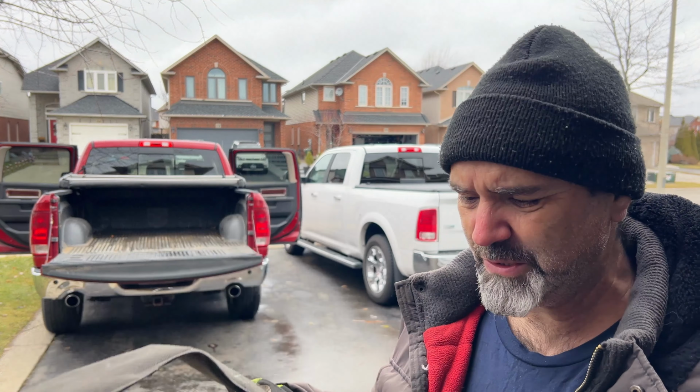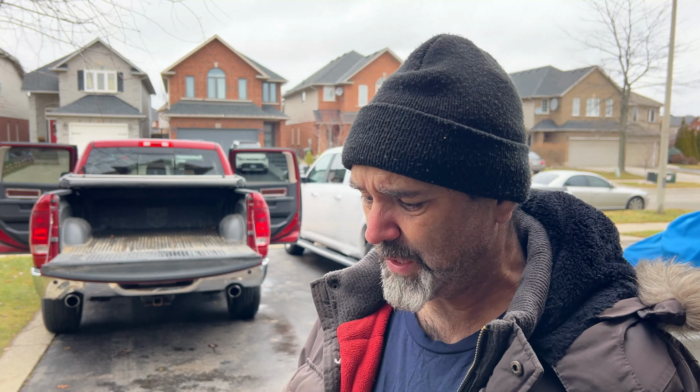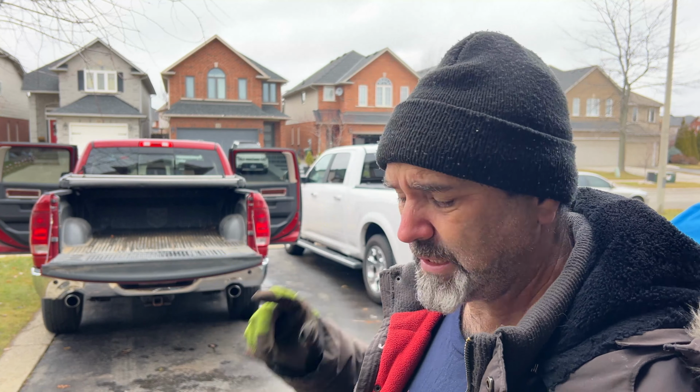I was wondering where that was. It's a little battery blanket for the red truck. May as well put that on as well. Right, I'll do a bit of truck juggling, get the red truck into position, and we'll get with the cleaning.